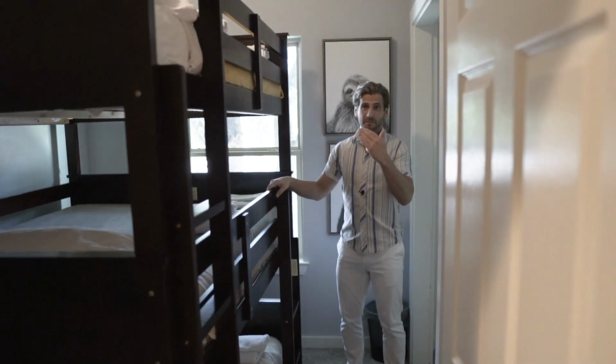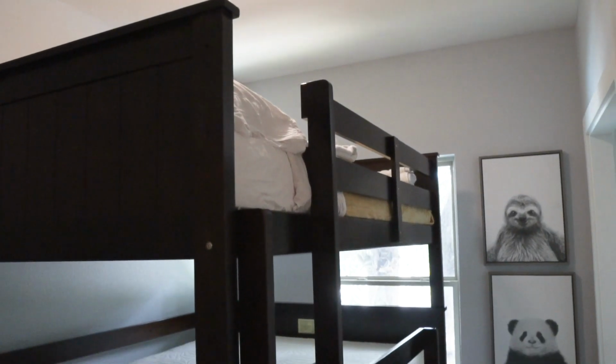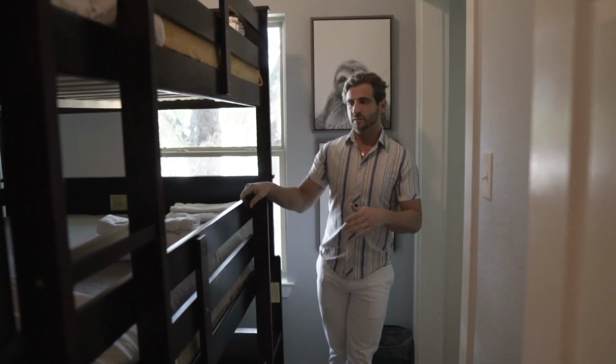This is a tri-bunk bed. And so really I only list it for 1 person, so 1, 2, 3 people. But you can fit 2 people up here as long as they're under 150 pounds per person. You could fit up to 300 pounds per level, but I really don't like that because I get weird about that stuff. Freaks me out.